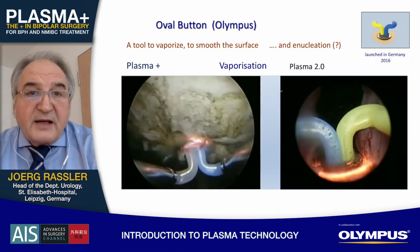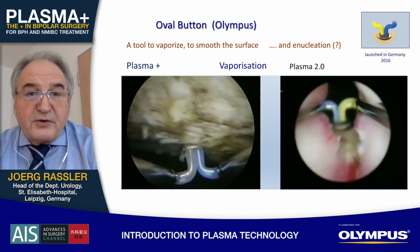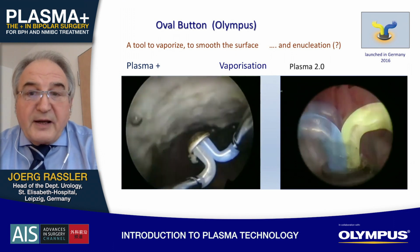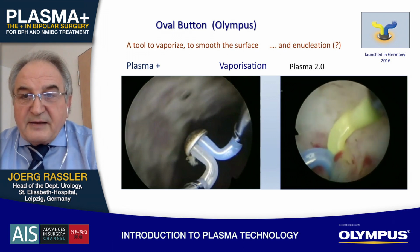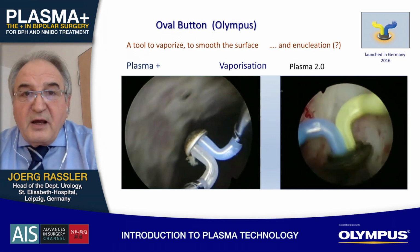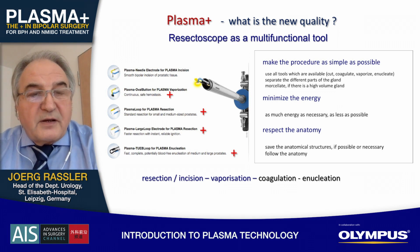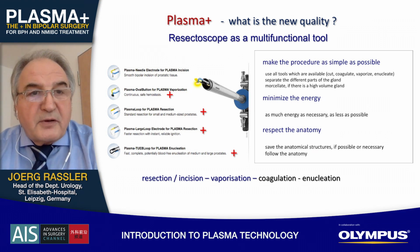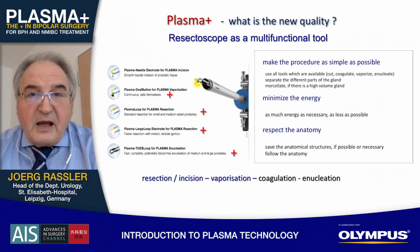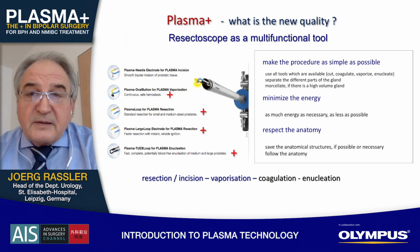On the left-hand side, it is used to smoothen the capsule, to smoothen or to vaporize necrotic material which is adhesive at the capsule. So also here, all electrodes are usable. On the left-hand side of this slide, you have all the commercially available electrodes.